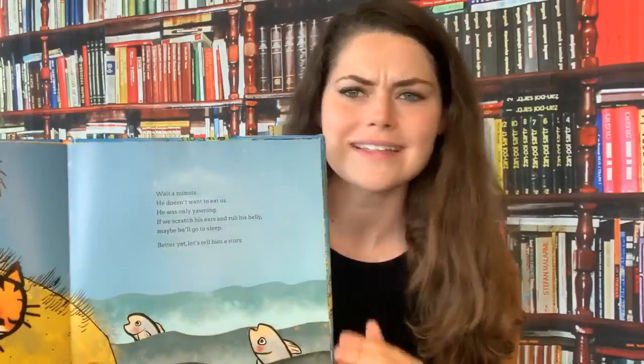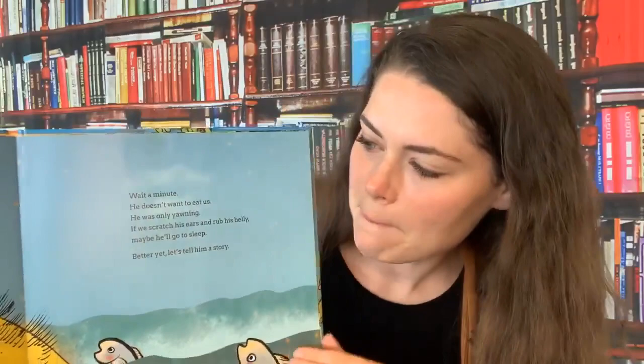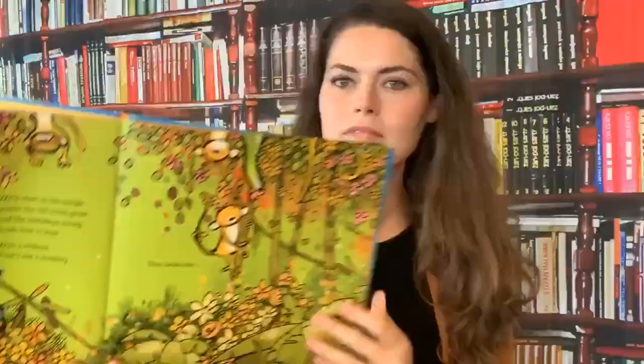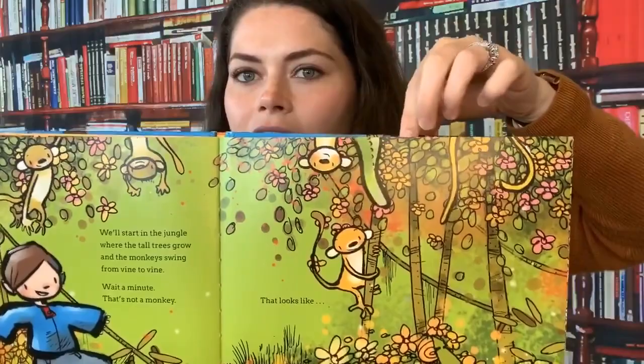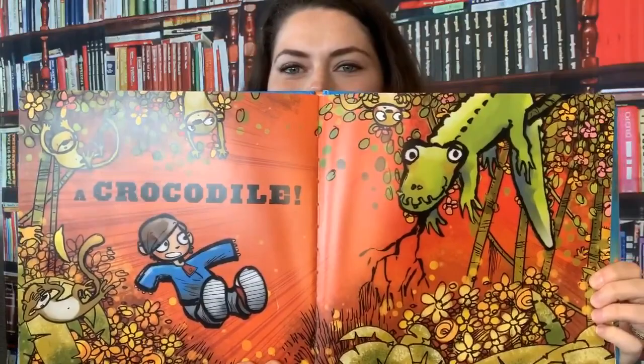Wait a minute. He doesn't want to eat us. He was only yawning. Now if we scratch his ears and rub his belly, maybe he'll go to sleep. Better yet, let's tell him a story. Do you know a good story we could tell our tiger? We'll start in the jungle where the tall trees grow and the monkeys swing from vine to vine. Wait a minute, that's not a monkey. That looks like, uh-oh, what does this look like? Whose tail do you think that is? A crocodile! The end. Yay! I hope you enjoyed our story today.